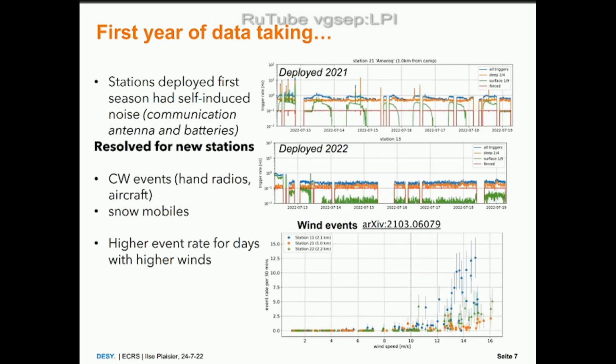We deployed the first stations last year, 3 last year, and in the last few weeks, actually, 4 more stations were deployed. Last year was very exciting because we had our first data, so we could check how our system was working. And what you can already see here is a station that was deployed last year, showing the trigger rate versus the time.